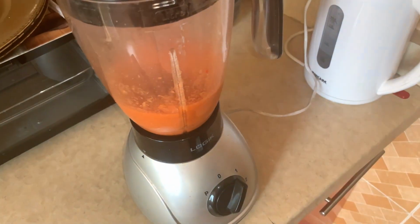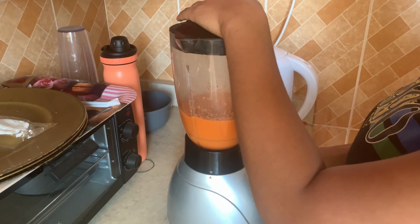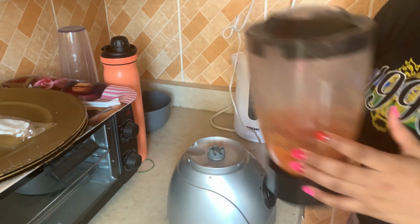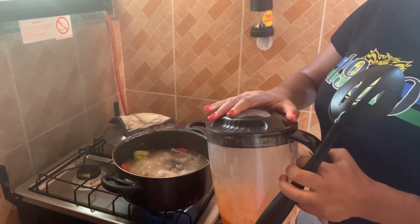It's good to let some of the steam out. It makes it harder for you to open the blender when the steam is stuck inside. So I always open it to let some of the steam out. Then we're gonna go ahead and add it to our stock.